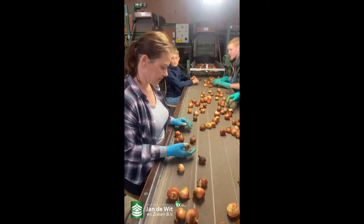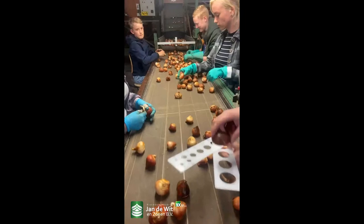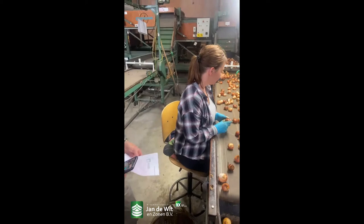Here you see our top quality bulbs. Inspected, this is 14 up. It should be 12 plus. This is a replay. And this is the good. This is the first quality checking. These ladies are working here for many years already in the summertime to check the top quality and to give the final touch for the peeling of the bulbs. And besides them, there are two young students as a training here.